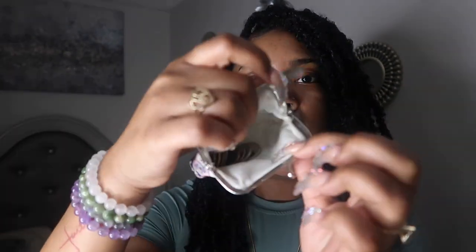So next thing I have is my little coin purse. My mom got me this. I think she just got me this randomly. I don't think it was any special occasion. And I have a lot of change, which I don't really use because I don't carry cash. I just showed y'all cash, my mom gave me that the other day. I don't always carry cash on me.